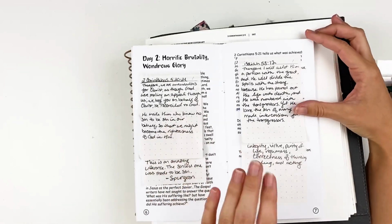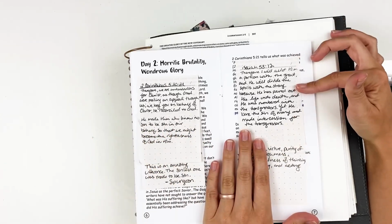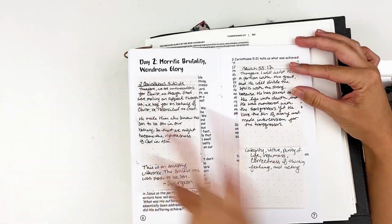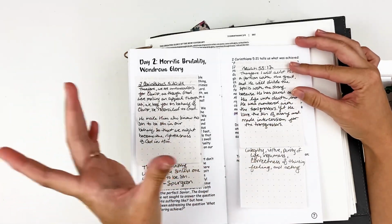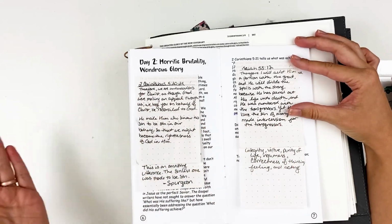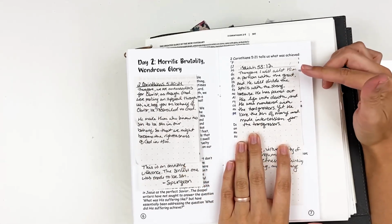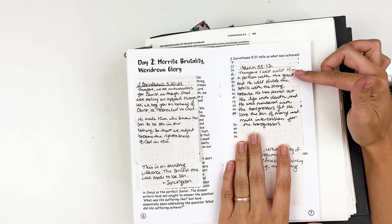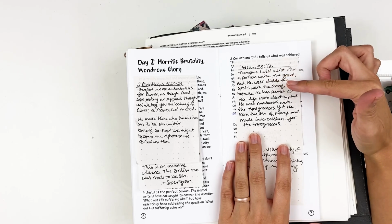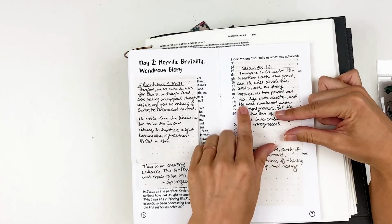Then I found a cross-reference as I was doing my study, Isaiah 53:12. And remember, Isaiah, this is before Jesus. They did not know Jesus or how that was going to unfold, Jesus being crucified, things like that. We're looking at the Old Testament. So Isaiah 53:12 says, "Therefore I will allot him a portion with the great, and he will divide the spoils with the strong, because he has poured out his life unto death, and he was numbered with the transgressors." That's referring to Jesus.